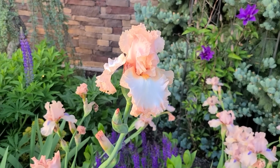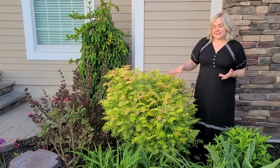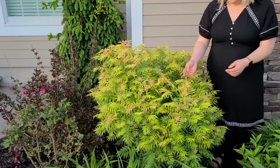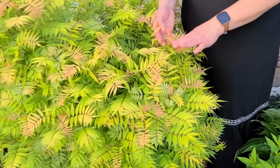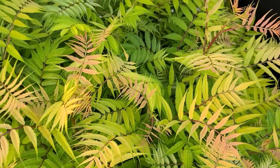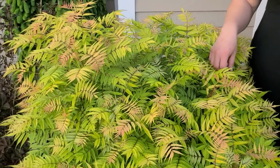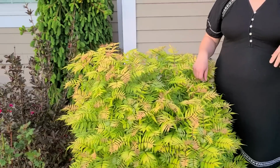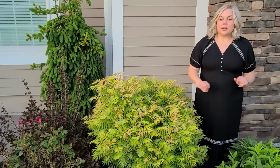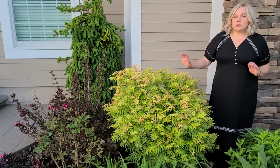So here is my Semfalse spirea, and this shrub has such beautiful foliage. It starts in early spring when it puts on all of these pink and orange and yellow colors. And then it turns this beautiful shade of chartreuse. And then it will turn mostly green and send out these plumes of white flowers that almost look like tiny little pearls. And they're a little fuzzy, just really pretty. You do have to be careful with this one because it likes to send out runners. So if it's something you don't want to deal with, you might want to stay away from them. But otherwise, they are a beautiful, eye-catching shrub.